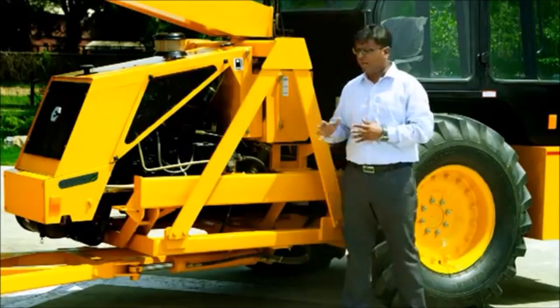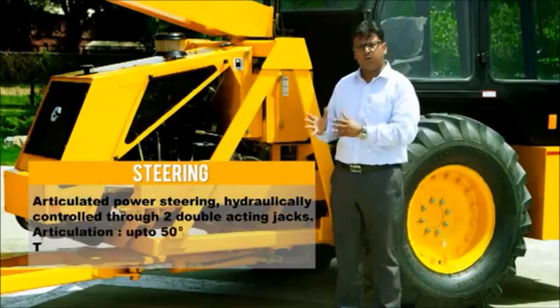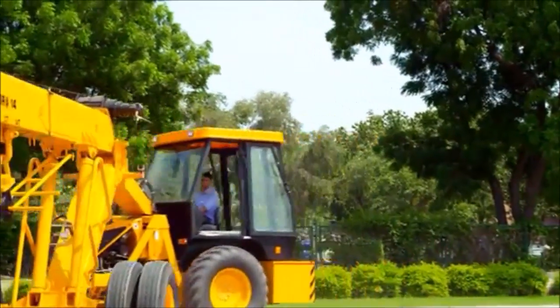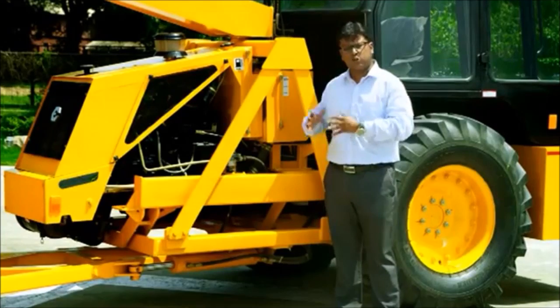In our equipment, the steering is through articulation. Articulation on each side is 56 degrees, so it makes 112 degrees in totality. And the steering is through 2 double acting jacks on 2 sides.